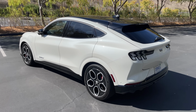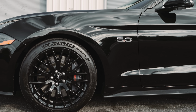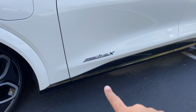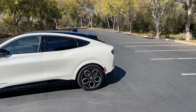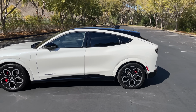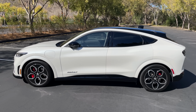Even on the side, you don't have a GT badge. The regular Ford Mustang is a big 5.0 to let everybody know what it is. This thing says Mach-E 4X, which is kind of cryptic and nobody really knows what that means. It'd be nice to see a little more badging or some more visual differentiation on the outside showing that this is a GT. As it sits right now, it's kind of a cool sleeper, but it also doesn't have any of that muscle you'd hope to see in a Mustang GT.